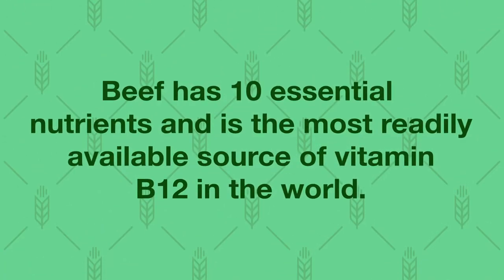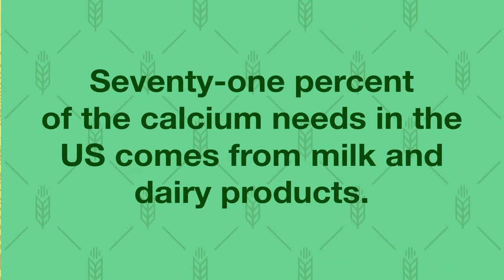Beef is a nutrient powerhouse, providing more than 10 essential nutrients, and it is the most readily available source of vitamin B12 in the world. Likewise, 71% of the U.S.'s needs for calcium come from milk and dairy products.